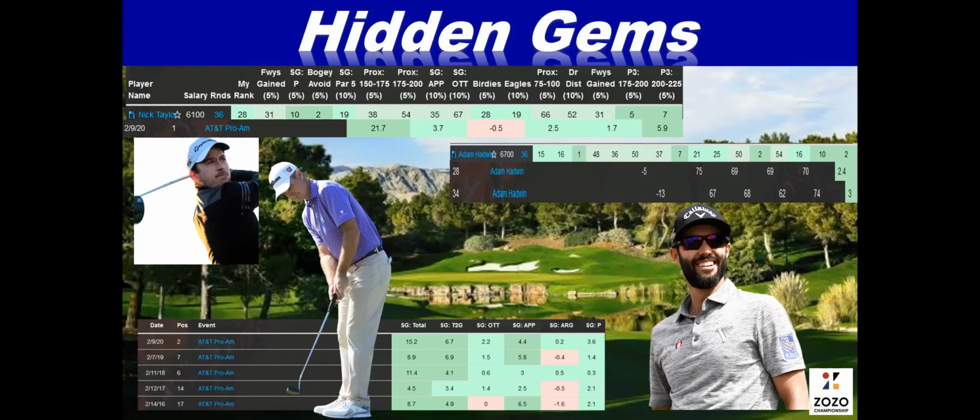He popped up 15th on my model, priced at 6,700. And I just pulled up his last 2, so that's the CJ Cup and Shriners. If you look over, you'll see right here, he had a 62, a 9 under on Saturday at Shriners. So he can go low, and you're going to need to go low here. So again, we're looking at guys who go low.